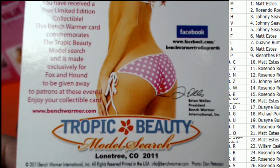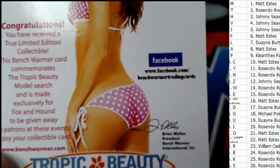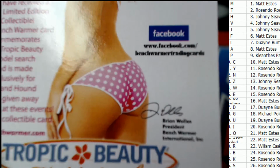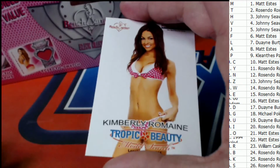Ryan Wallace, the president of Benchwarmer, has his autograph down there. That's actually a reprint. You can see the Facebook. That is a reprint auto right there.